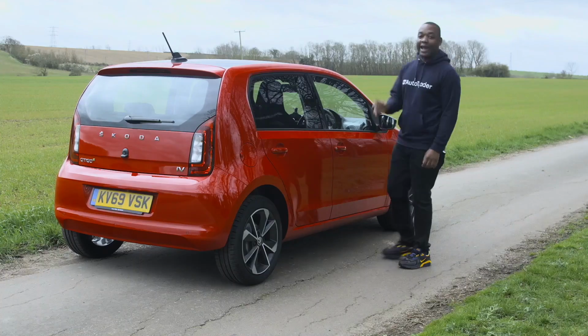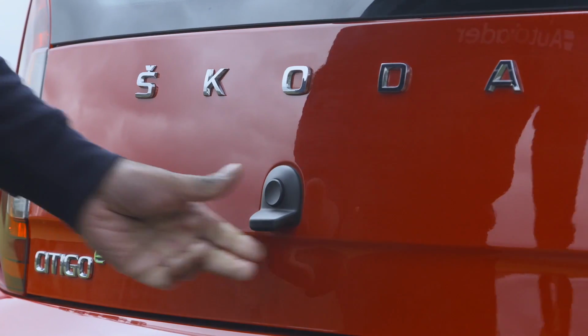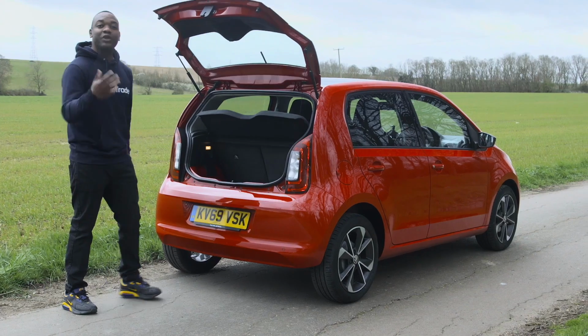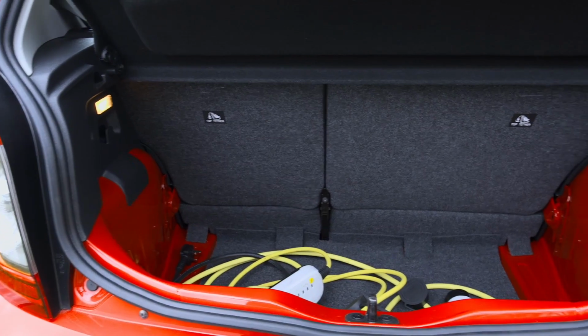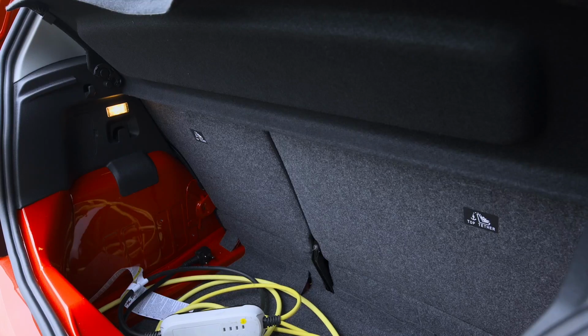Check this out. Now, one of the great things about it being a box is that it's really, really practical. This boot, although it's small, only 250 litres, gives you quite a lot of room for your weekly shop. And if you run out of space, you can also use the back seats to carry extra shopping.